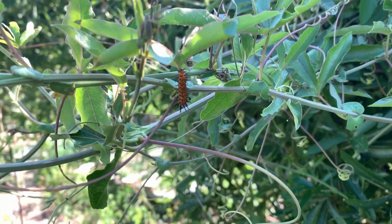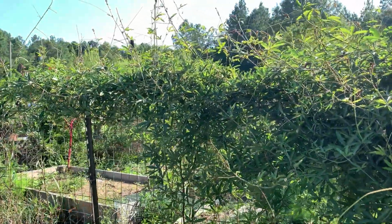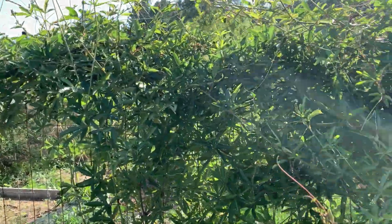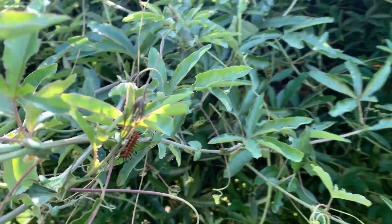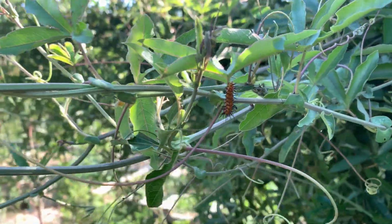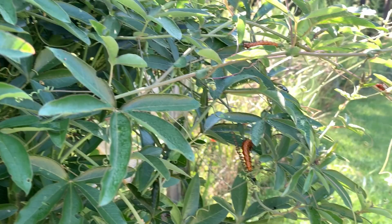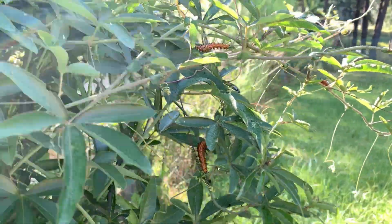And here is the passion flower. It is now September, and this is a little later than I think normal years, but we finally have the caterpillars showing up onto the passion flower, and they'll show up all over the place. And this is a great sign because that's going to lead to more butterflies. So I'm super excited.